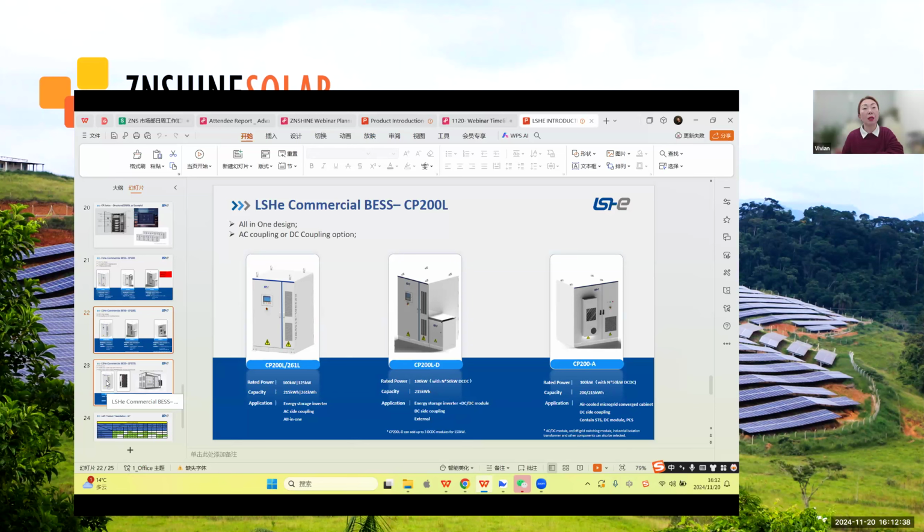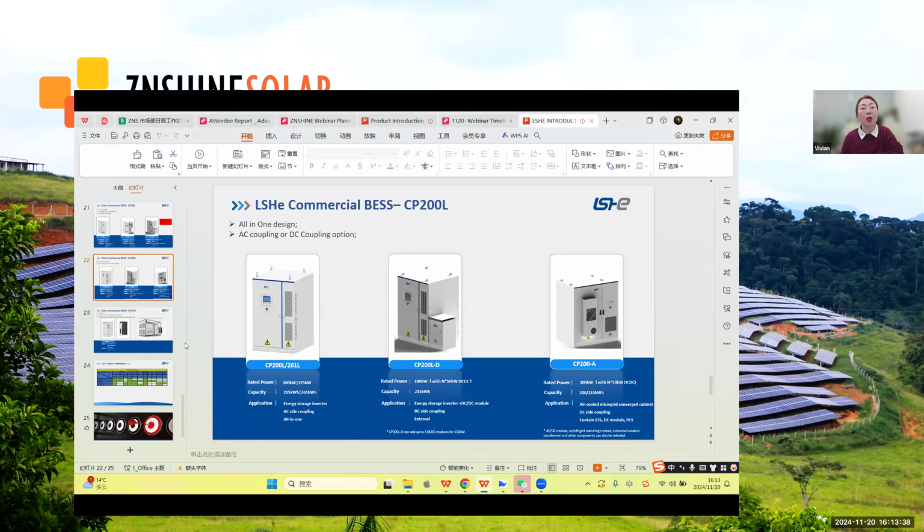And for this one unit, the power is 100 kilowatt, but the capacity is 215 kilowatt hours. And we have our own EMS system to help the customer manage the whole system. If you want to integrate with the PV, or maybe with your EV charge station, our EMS system will set up the strategy for you, and you can monitor your whole system through the cloud platform or on your computer. And this single unit could be paralleled easily from 1 to 10 units in the grid connection mode. Like this, very easy. You can see on the top is the lifting lug, and at the bottom there is also forklift space, very easy to move.